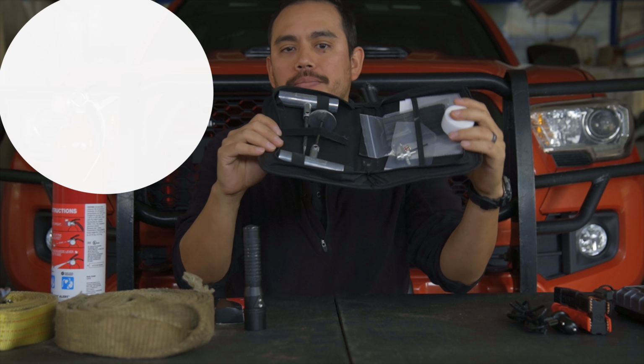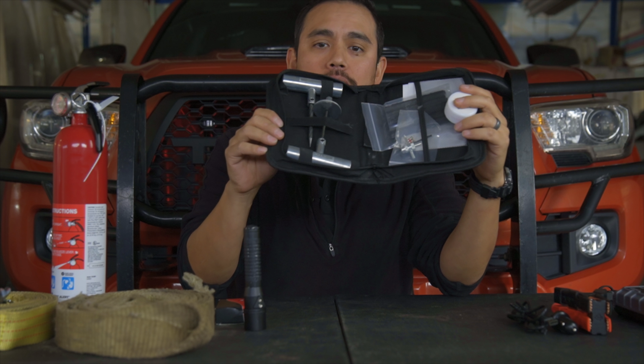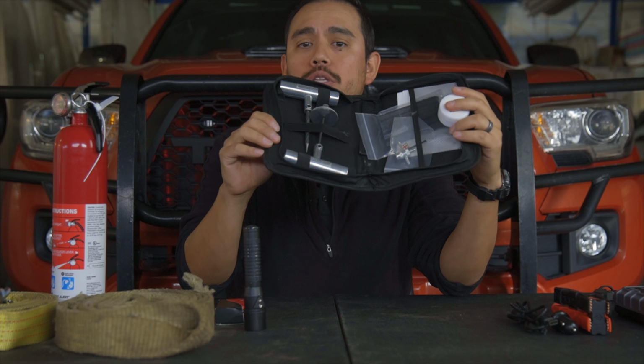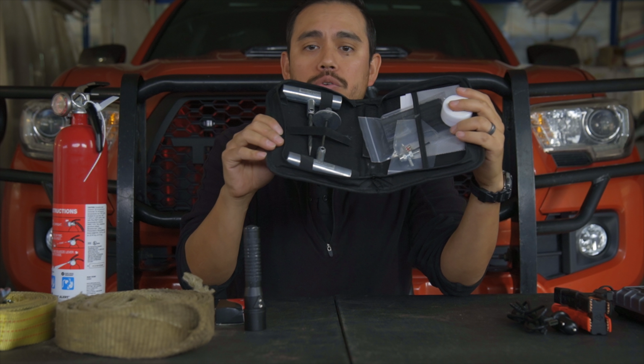A tire repair kit. These tire repair kits take some practice to use, but can be extremely helpful, especially if you're in an area with no service, like cell phone service or reception.